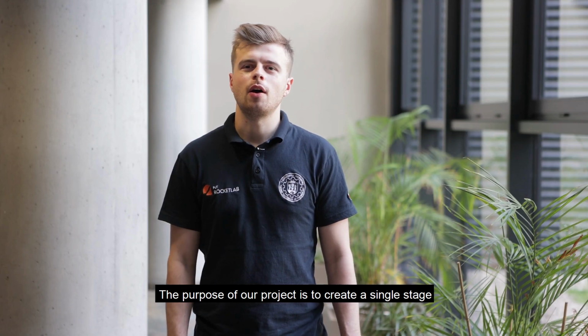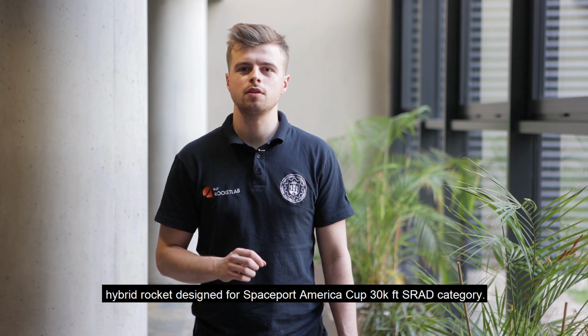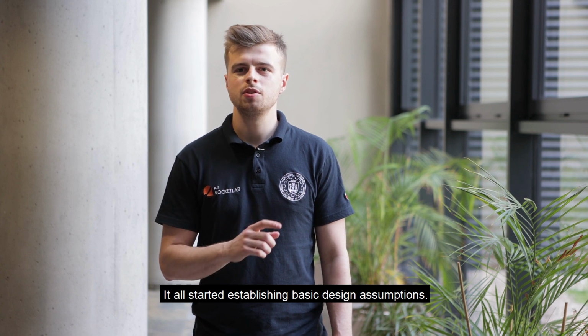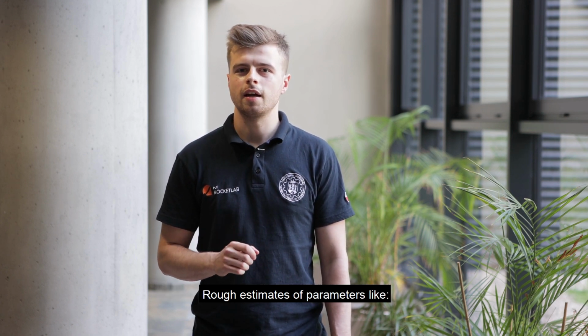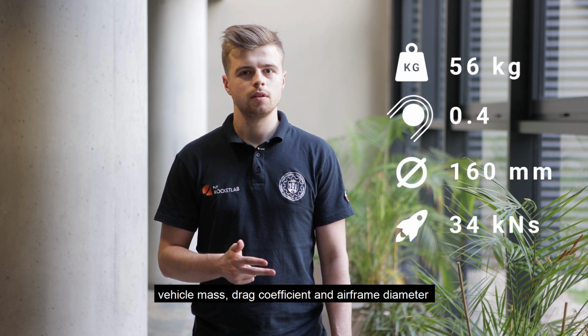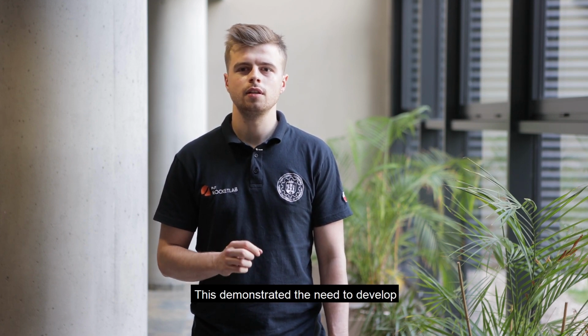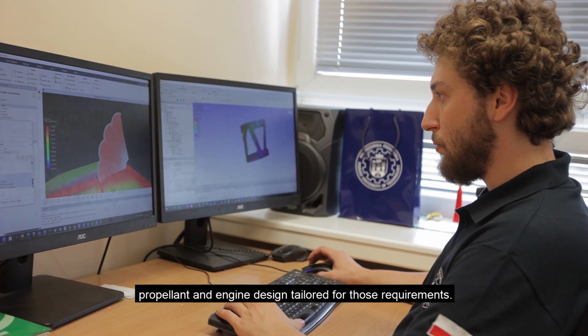The purpose of our project is to create a single-stage hybrid rocket design for Spaceport America Cup 30,000 feet SRAD category. It all started with establishing basic design assumptions. Rough estimates of parameters like vehicle mass, drag coefficient, and airframe diameters allowed us to assess required total impulse and thrust. This demonstrated the need to develop propellant and engine design tailored for those requirements.